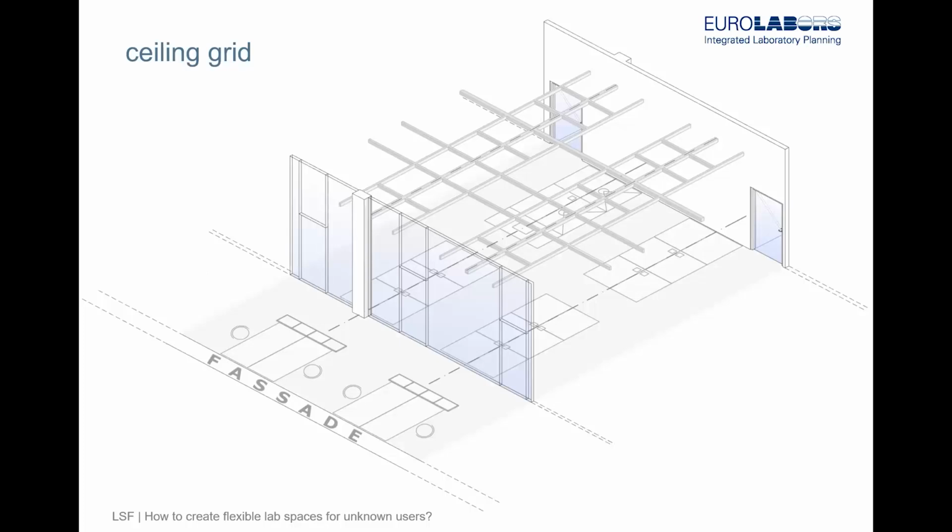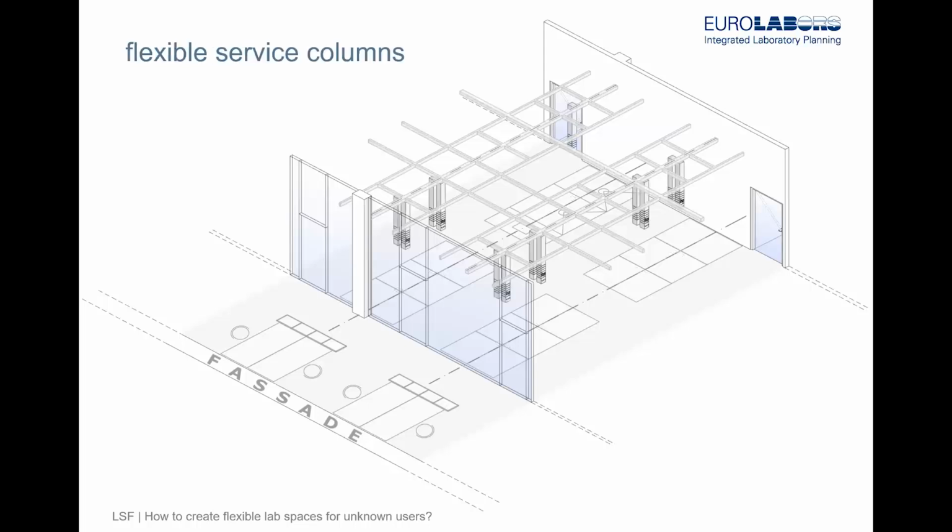The basic module contains all essential functions in a systematic structure, the positioning of the ceiling grid and the zoning of the installation levels. After that, media columns are mounted on the ceiling grid, so the user can take the supply from there. And for more flexibility, the media columns can be moved along the ceiling grid the whole way, so they are always available at any location in the lab.